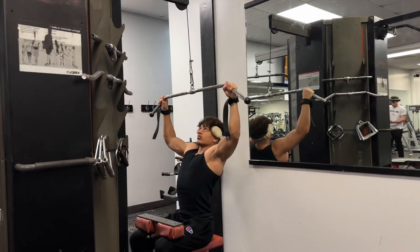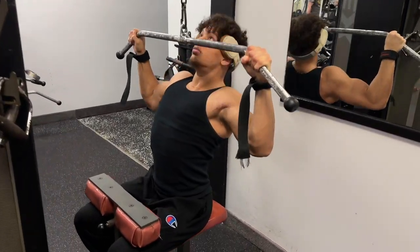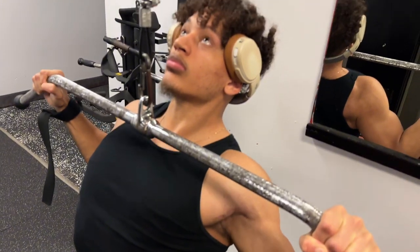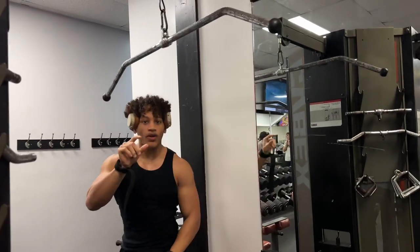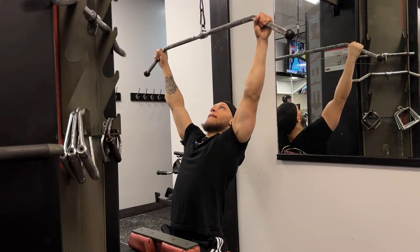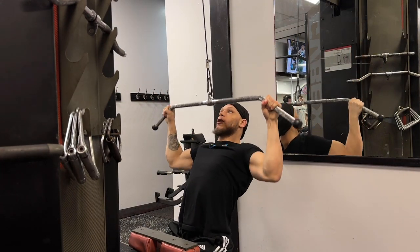And just squeeze it. Lean up a little bit and then pull back. Now when you pull back, I want you to emphasize that right there. That's a warm-up set. If you guys follow those little cues, you'll feel it a lot more, especially it's gonna blow up your lats. You're leaning too far back, so scoot back a little bit.